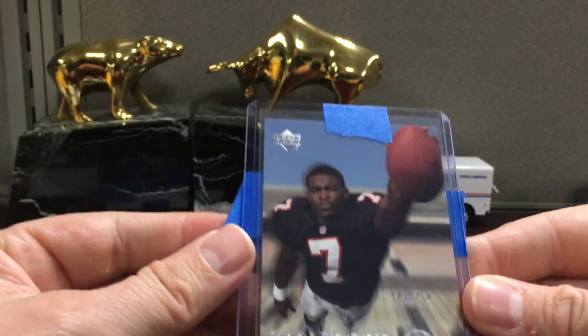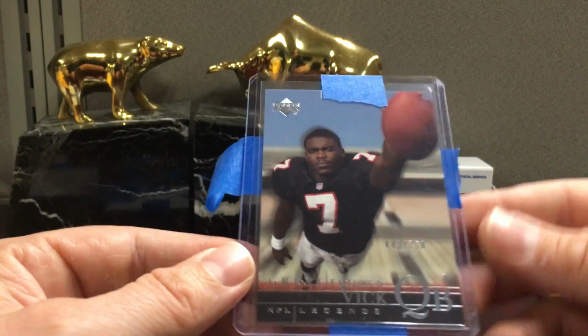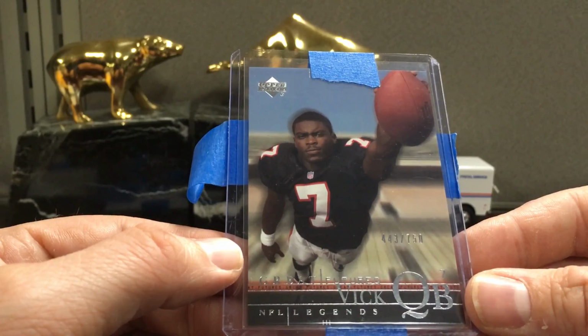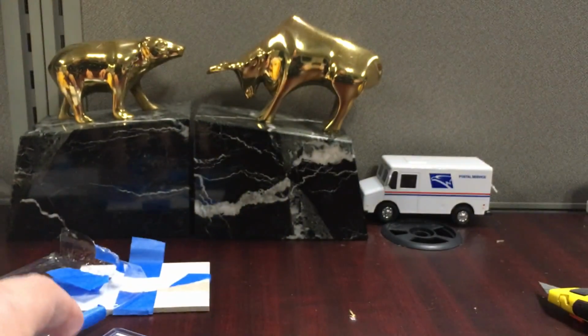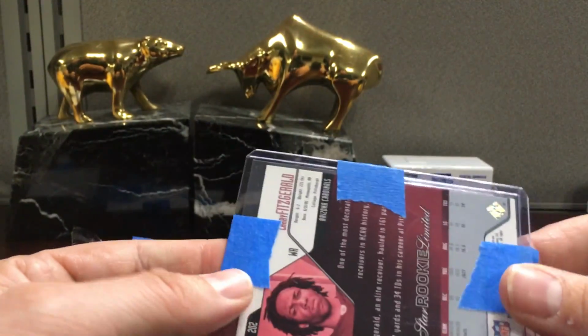So we got the mandatories in here. 24 minutes in, we're getting to the Vic. This was like a dollar, so I can't pass that up. Sometimes cards just go really low. It's the UD Legends to 750. I've always liked the photo in the card, and then Fitz, same deal.